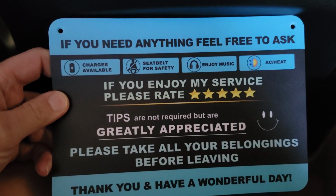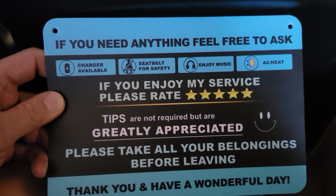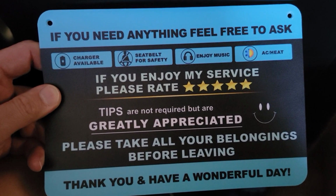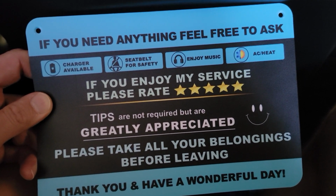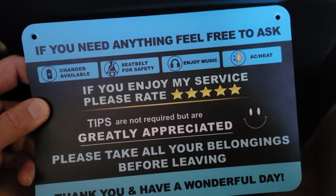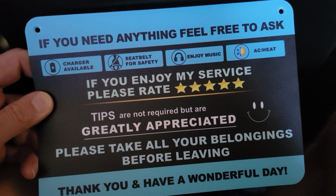Another sign right here might say, if you need a charger, please fasten your seatbelt. That's a law. Enjoy music, AC, heat. Drivers do depend on a good star rating, or at least a reliable and honest star rating. So if you do like your driver, feel free to give them a 5-star. If they give you a clean car to ride in, give them a 5-star. If the car is disgusting and lousy and they're a horrible driver, well, then you can decide how to star that as you see fit.